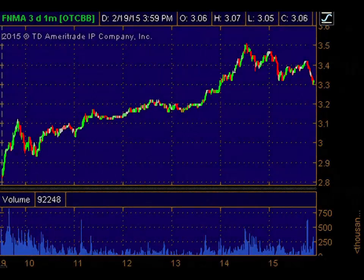So here's the end of day chart on Fannie Mae. And it did wind up going much, much higher than where my sells were at. Here in the morning, you can see where the spike topped out. It did spike out right around that 315 area, so my last sell in the morning was good. And then we had a pretty significant pullback, back under $3.